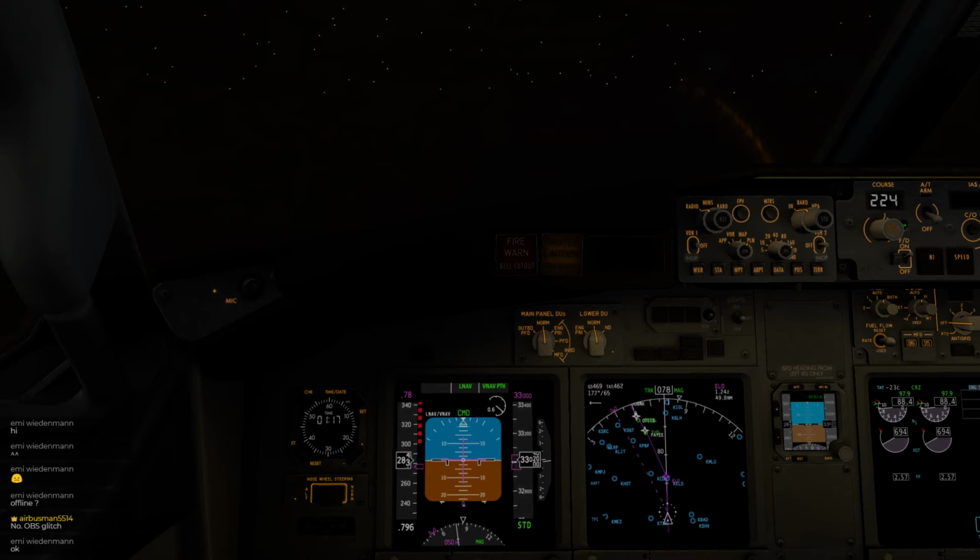Man, it sounds like it's coming out of an A320. It's not a 737. Oh well, I'm not complaining. They're the same engines, which is probably why.